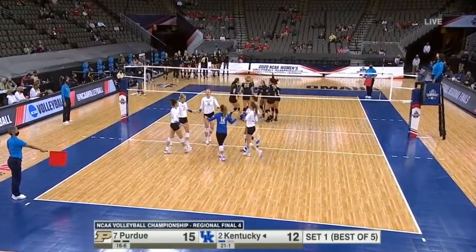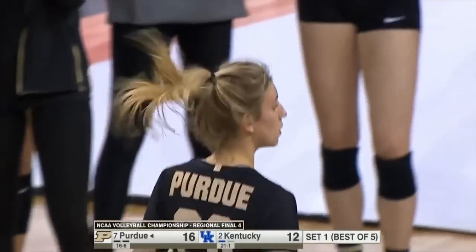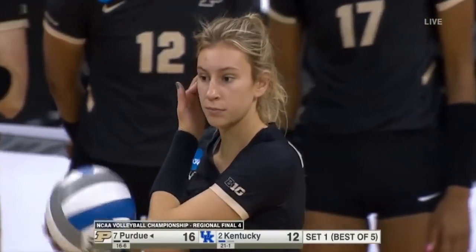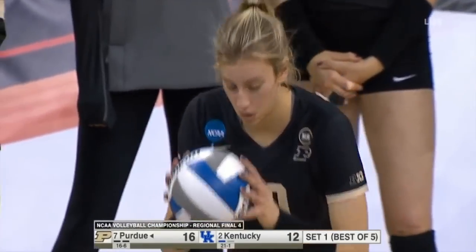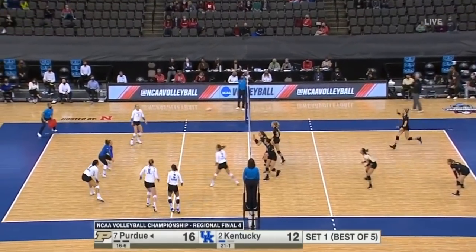Nice combination. That's a good-looking play and beautiful execution by the Boilermakers. I tell you, I like when they just run Cleveland up the middle, and there's so many options right now, and if they're passing well, they're going to have some one-on-one opportunities with that ball not being super high to any person on the court.